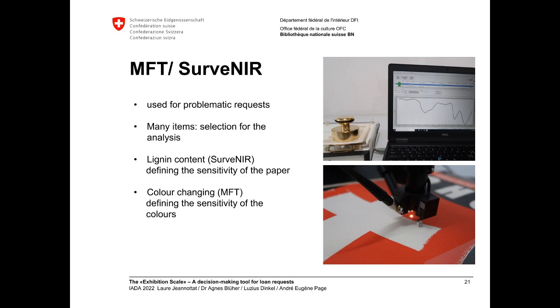With MFT, we're still in a test phase. We are actually defining the parameters right now. And so far, we measured objects that never had more than 5 different colors, and we make 2 measurements per color. And our results so far show that the colorants in most measured examples are more stable than expected.